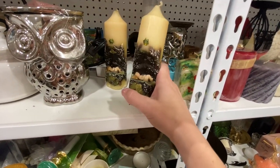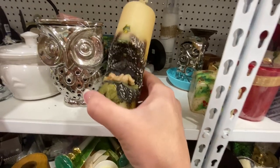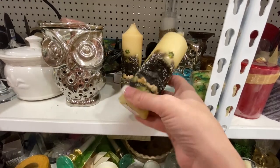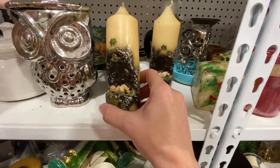Forgive me, but I could not tell if this was supposed to be baby Jesus in the manger or if this was just some creepy candle that I didn't know about. It just looked a little too creepy for me to be baby Jesus, but maybe it is, I don't know.